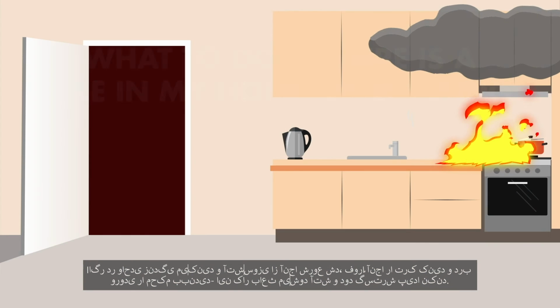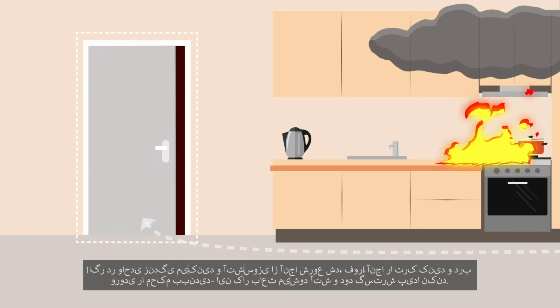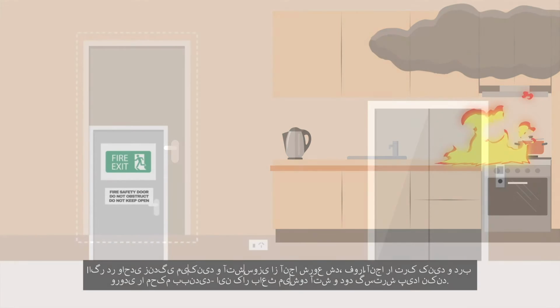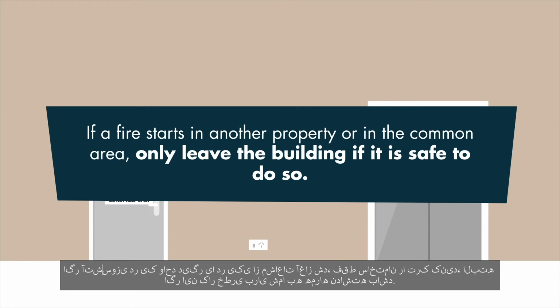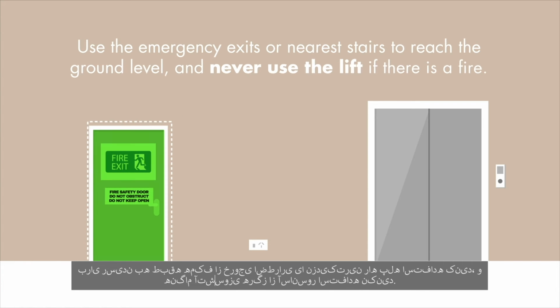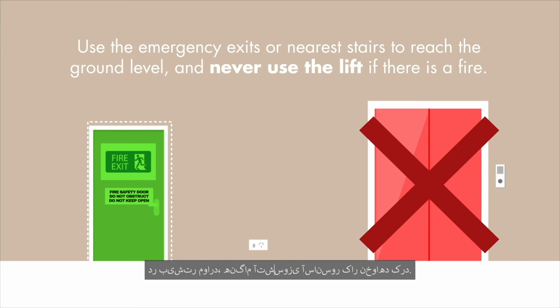What to do if there is a fire in my home or building? If you live in a unit and a fire starts in your dwelling, leave immediately and close the front door firmly. This will stop the fire and smoke from spreading. If a fire starts in another property or in the common area, only leave the building if it is safe for you to do so. Use the emergency exits or nearest stairs to reach the ground level, and never use a lift if there is a fire. In most instances, the lift will not operate during a fire.